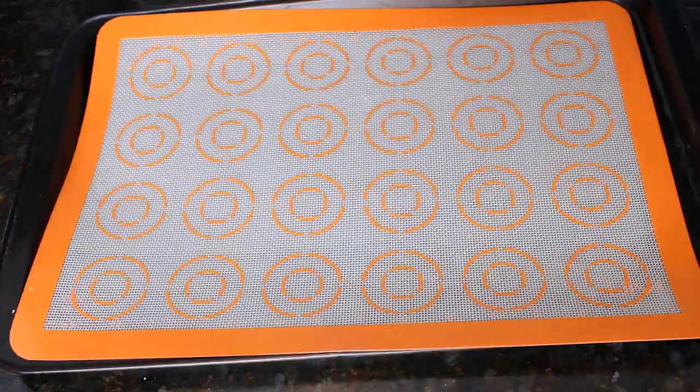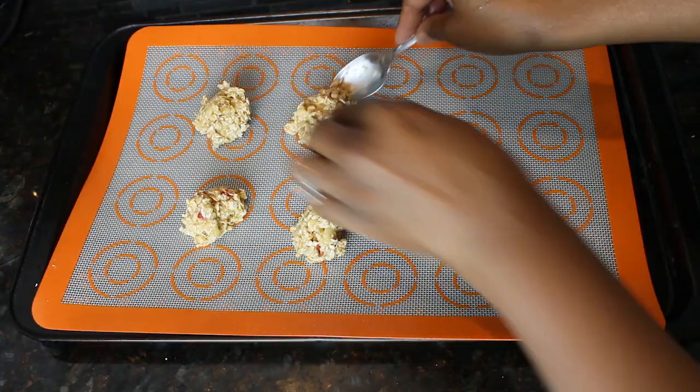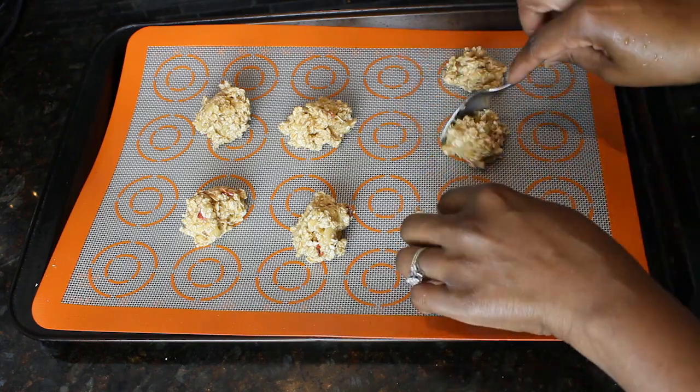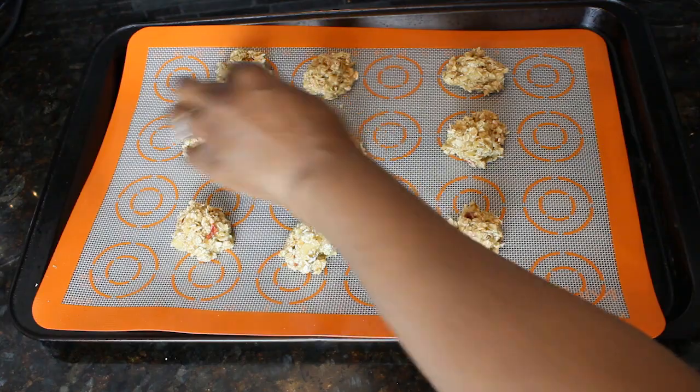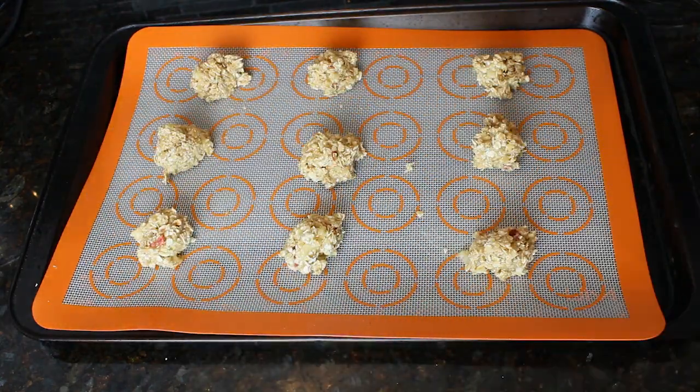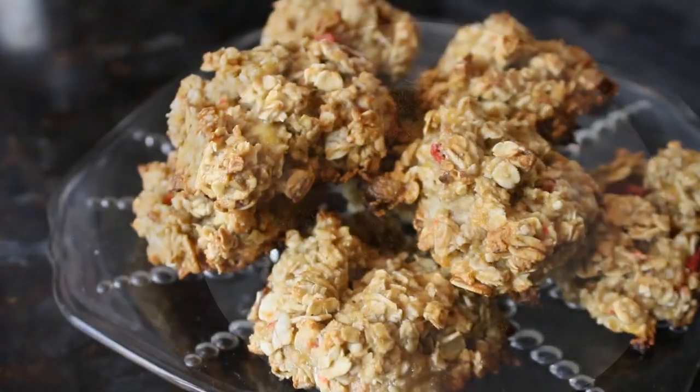So what I did is I went ahead and put them in the shape of cookies. You can put them together as a bar and flatten it out, but I felt like this was easier for me to manage. So I put those in the freezer, and then once they firmed up a little bit, after about 20 minutes, I put them in the oven for about 20 minutes at about 350, and this is what they came out like.